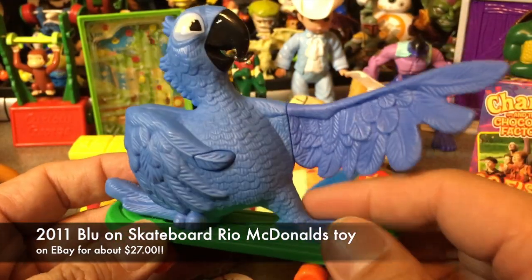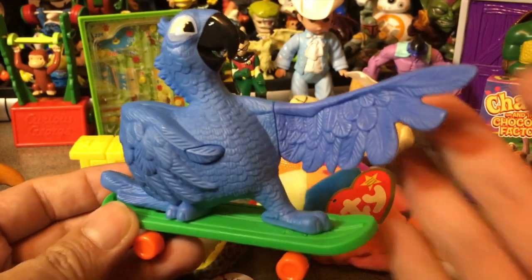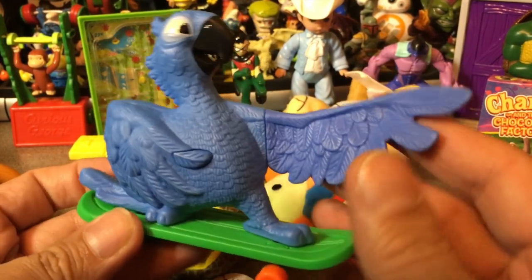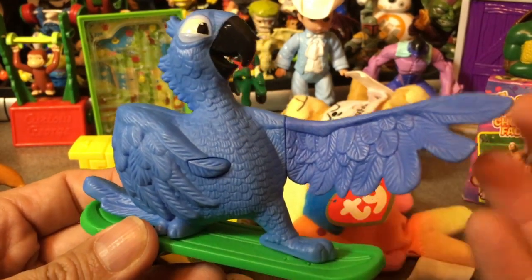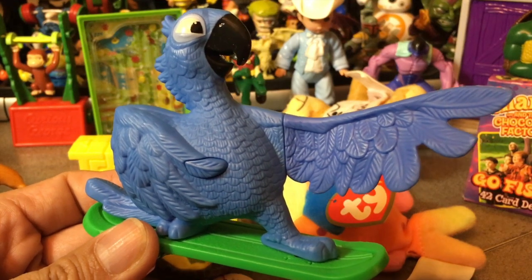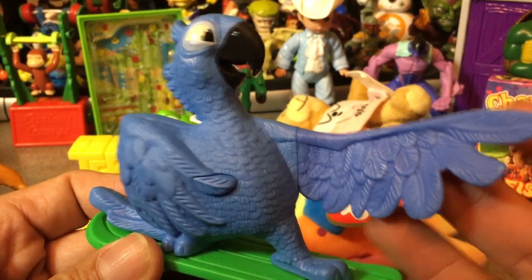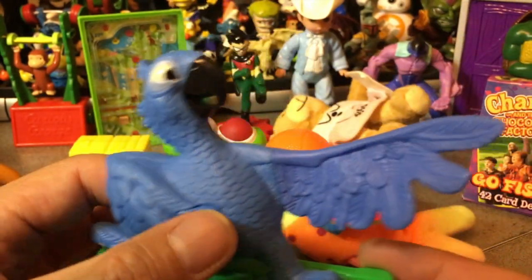A 2011 Rio toy. This is Blue from the movie, and I love that he's on the skateboard. Blue, if you don't know the character, he's the one that doesn't know how to fly because he's been in captivity with a very, very loving owner. But when he goes to this remote exotic place and meets another bird of his kind, she's surprised that he can't fly. So here he is mobile on a skateboard, which is awesome.